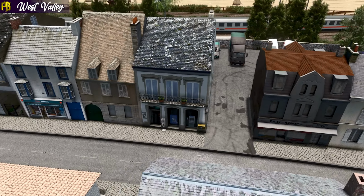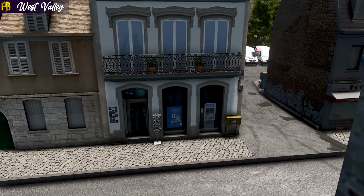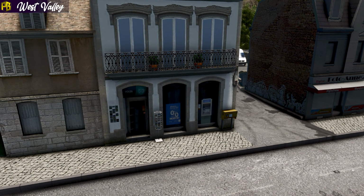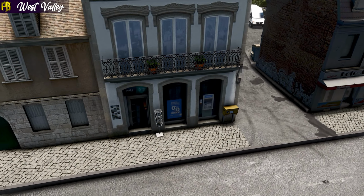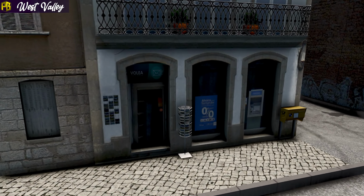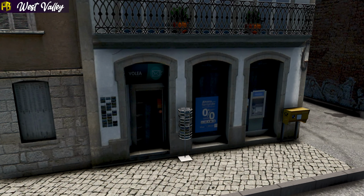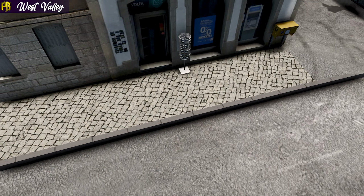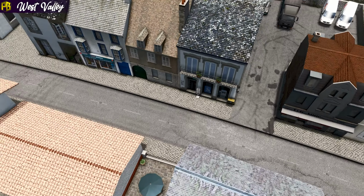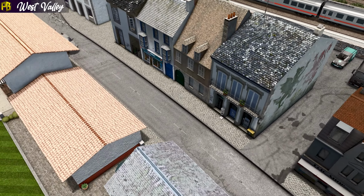This is the post office that I created myself. I just planted some details here at the entrance, like this postal, I don't know how to say it, but this thing with the postals on the left and on the right from the door. Then I also made this Volea sign on the top of the door. And yeah, this is basically the post office here.